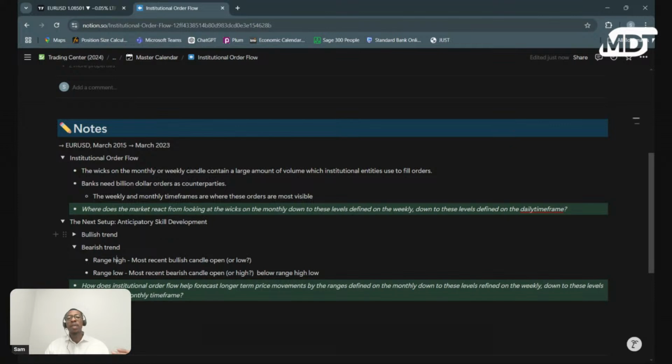And then the question that came out of that was, how does institutional order flow help forecast longer term price movements, by the ranges defined on the monthly, down to these levels refined on the weekly, down to these levels refined on the daily time frame? Why do I keep saying monthly?